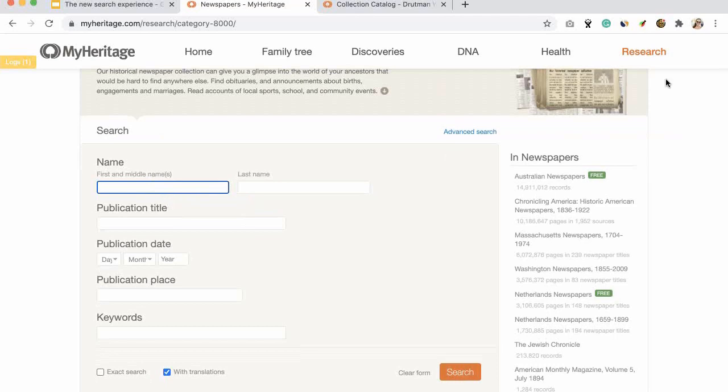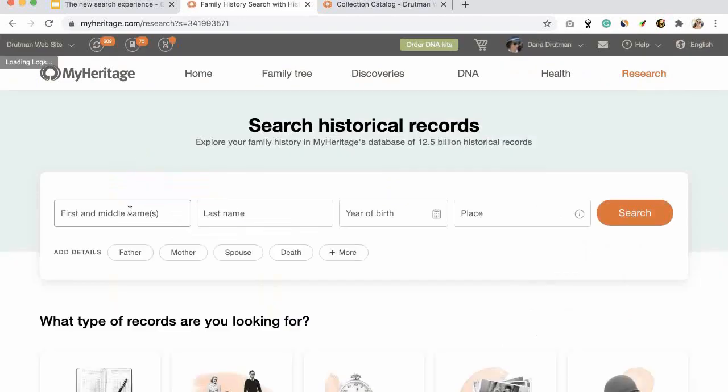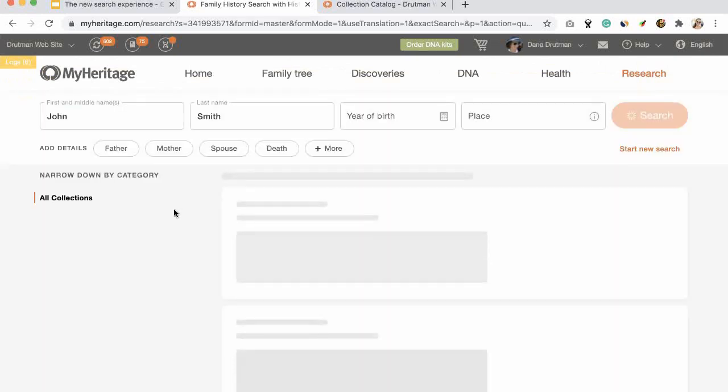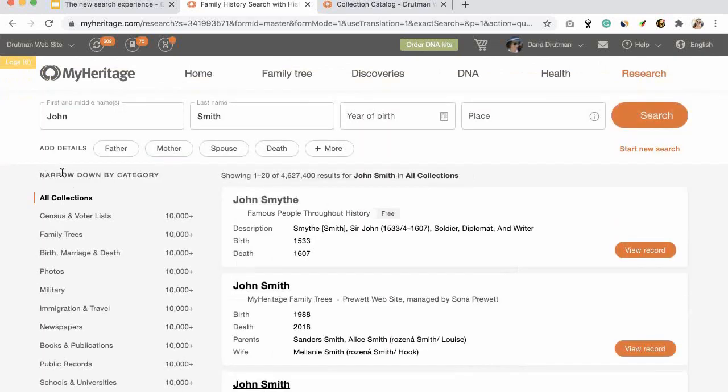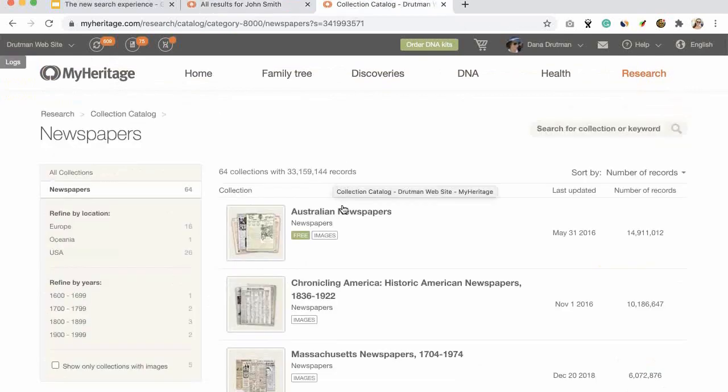Another option, you can always go to research and start a wild search. Let's say John Smith is the easiest, but it's very wild. And you can always dive into the newspapers by narrowing down by category. So there are two ways: either you want to search only for newspapers, or you want to browse and see which newspaper collections we have, and that you can easily do using the collection catalog.